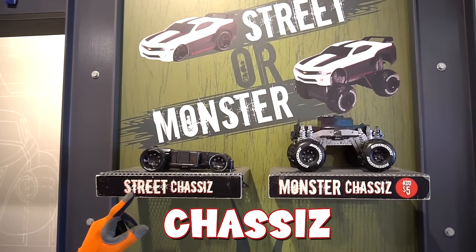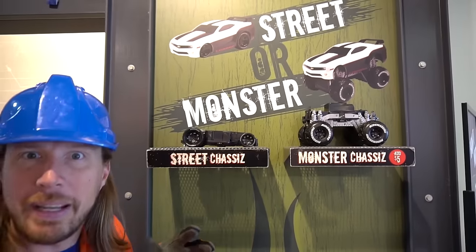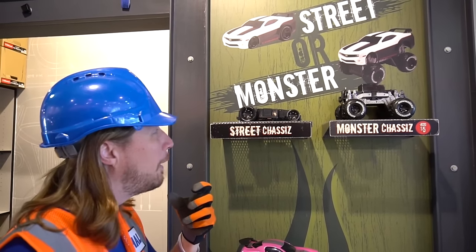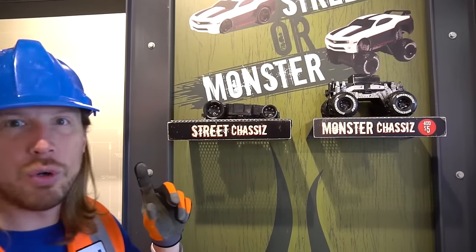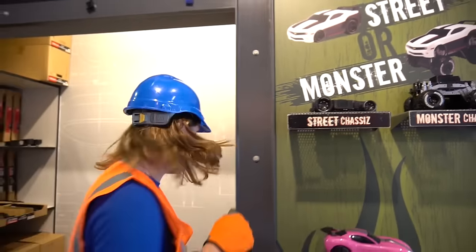We either can do a street one or a monster one. We can make our police car into a monster truck. That would be really cool. But I think we wanted to go really, really fast. So let's choose the street chassis. Yeah. Let's get that.